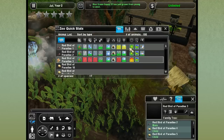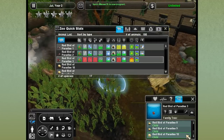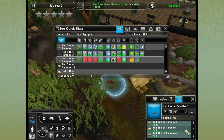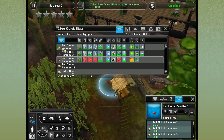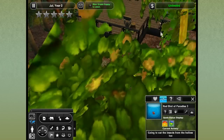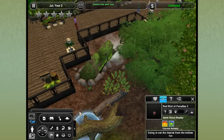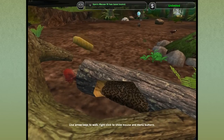Oop, and this bird of paradise is having a hard time. Oh wow, she laid a lot of eggs! Holy days! She laid like 6 eggs! Oh my gosh! Okay! And she's a little bit unhappy. She's very thirsty, very hungry, but she's headed off to go eat the insects from the hollow log, which are right here. Let's make sure that hollow log has enough insects for her. There you go, sweetheart. There you go.